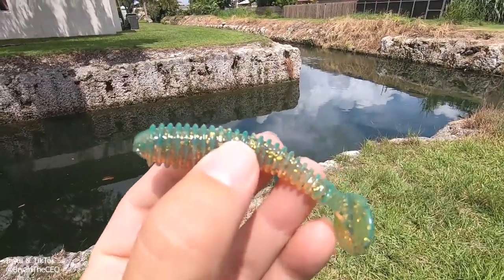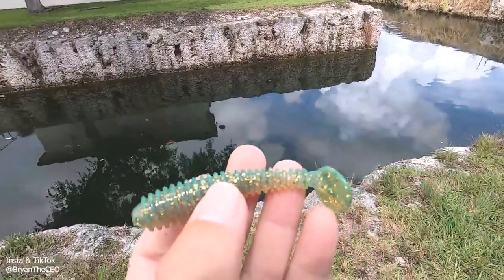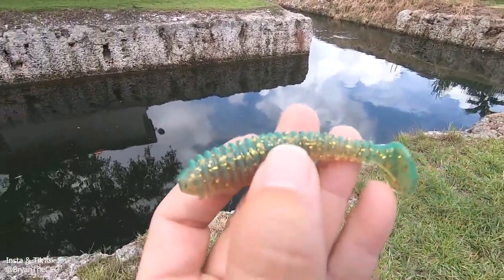Perfect baits, man. Fresh water, salt water. I use them for both. I've actually caught snook on these as well. Snapper, barracuda. But today we're going for some largemouth or some peacock bass.